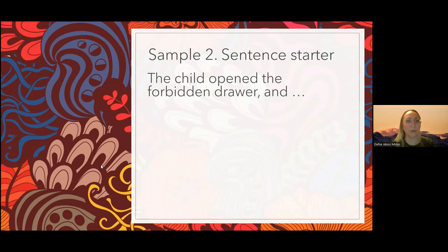The child opened the forbidden drawer. And the students will be looking up to you and saying, well, and I don't know, and you're going to continue. So they need to think about, of course, this is just like a scene from a film. There's a child. They are going to decide if it's a girl or a boy. I haven't decided it for them. Opened the forbidden drawer. Ooh, there's a big story behind this.